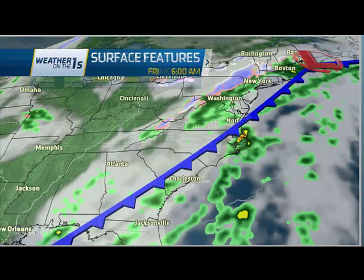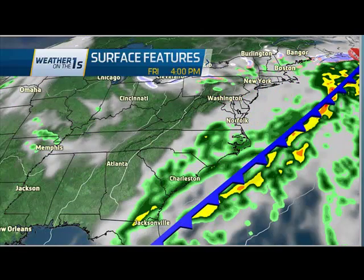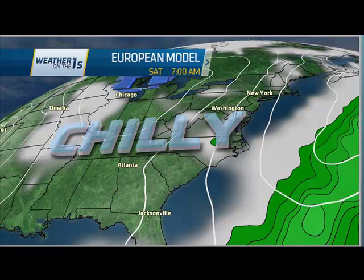Then we get out to Friday. Cooler air taking hold. The clouds linger. Could certainly be some rain for at least a portion of the day Friday, and that cooler weather beginning to settle in. Your highs Friday shape up like that in the 50s for a lot of the Piedmont zones. And then we get into the weekend, and really no changes to my thinking here. A dry, pretty good looking, but chilly weekend.